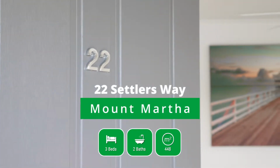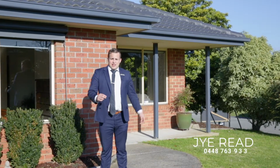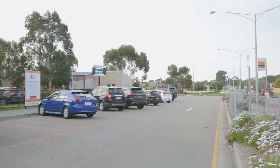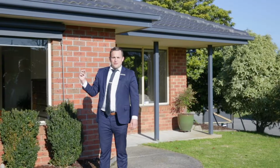The 3 rules of a great property are location, location and location. 22 Settlers Way has all that and more. Benton Square Shopping Centre at its doorstep and great local schools. But let me take you inside and show you what inside has to offer.